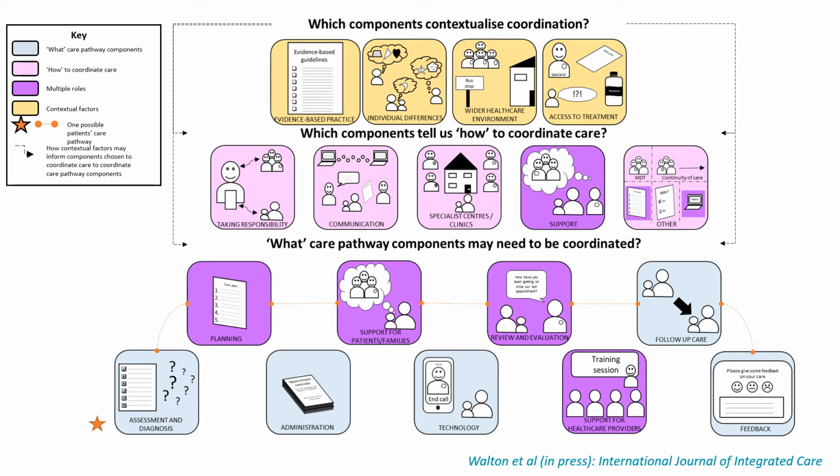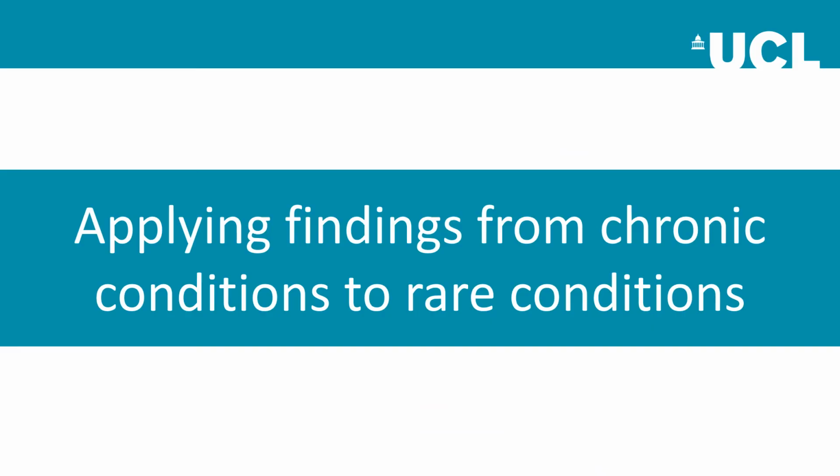Stakeholder consultation, so the focus group findings, also indicated that centralised and shared care pathways are needed, but that there is a lack of care pathways or defined standards for rare conditions. Additionally, where guidelines or care pathways do exist, treatments are not delivered consistently to these standards. So I've given you a flavour of the findings today, but if you are interested, this paper will hopefully shortly be published in the International Journal of Integrated Care, so you'll hopefully be able to read more about it then. Finally, we aim to apply findings from chronic conditions to rare conditions.